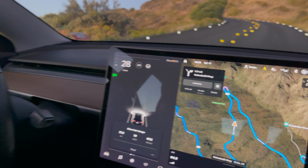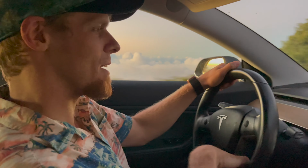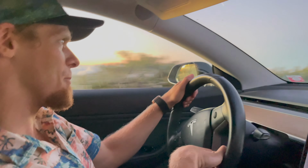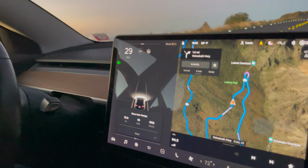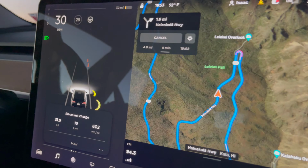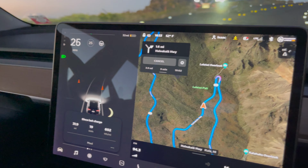We are now over 600 watt hours per mile. If we kept going, it would be one kilowatt hour per mile, which means I would only be able to drive 55 miles in this car total.